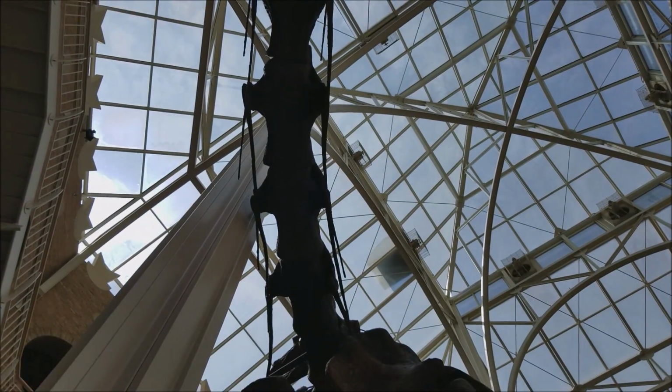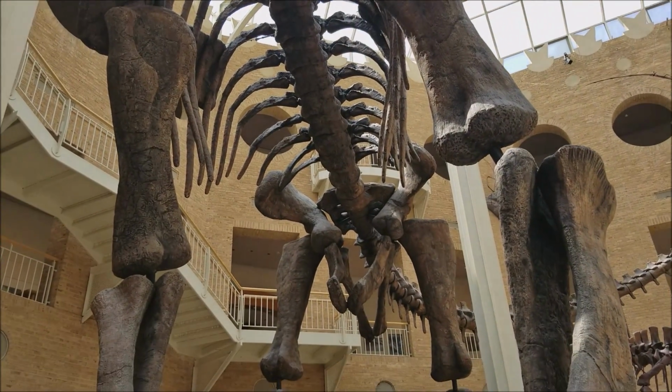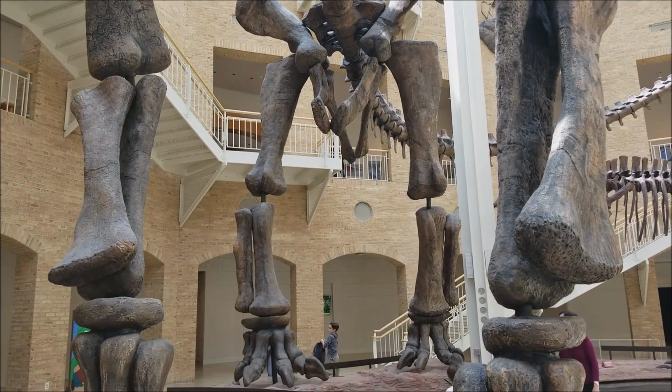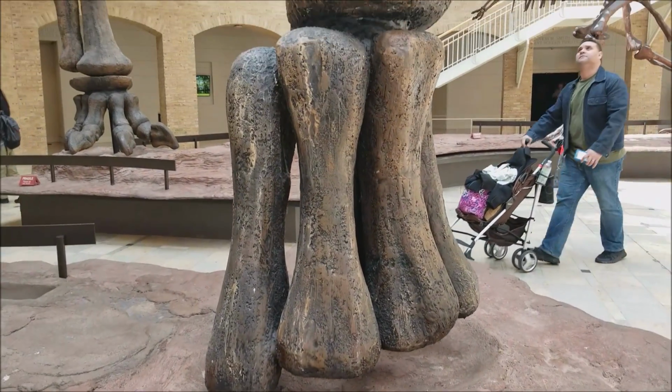So this guy was actually found in Argentina. These are giant cast replicas of the actual bone itself. And the reason is because by law the bones must remain in Argentina. But look at the size of this. I mean, absolutely massive.